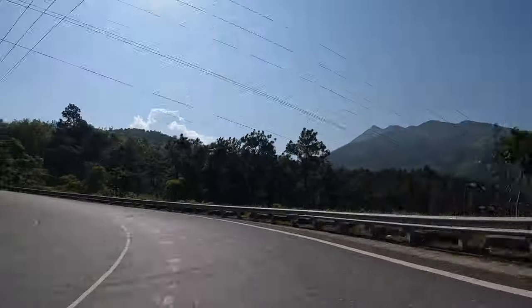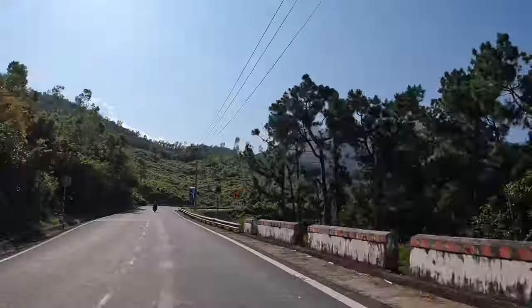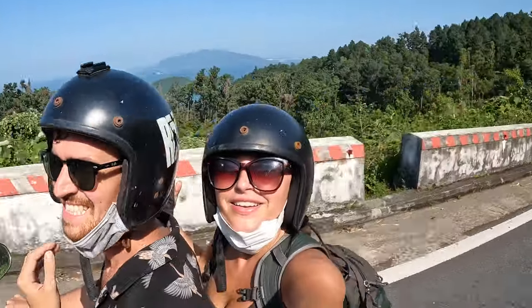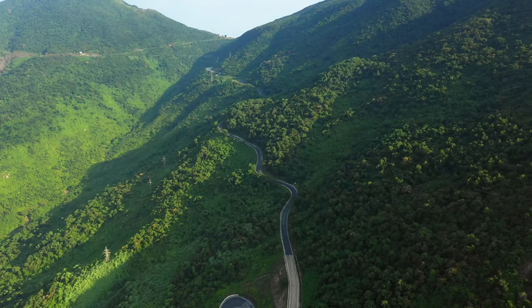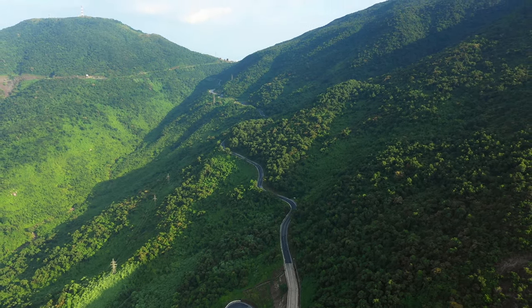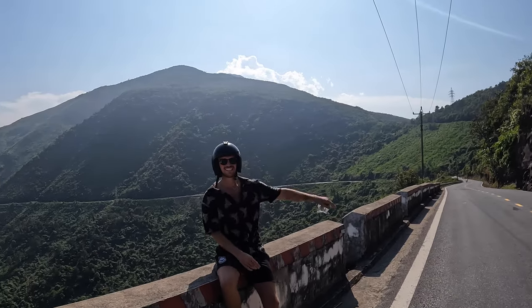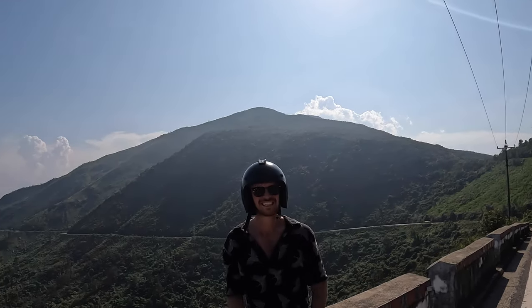We'd made it. We were driving through the Hoi An Pass, loving every second of it. The landscape was everything we read about and more. It was absolutely gorgeous. An experience we'd never forget. What a view. Stopping off at the side of the road to see that. Video didn't even do it justice.